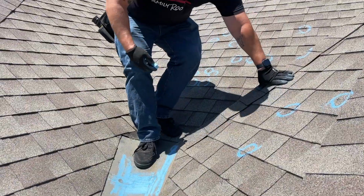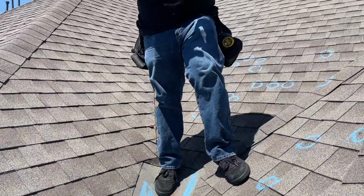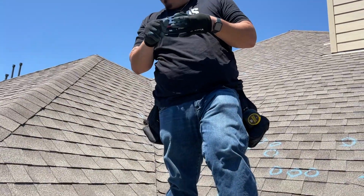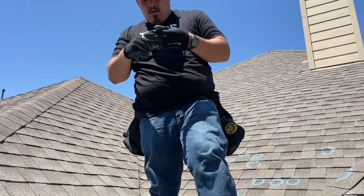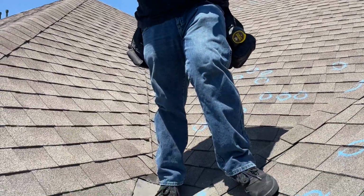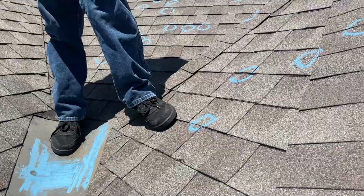That's good enough. What you doing there, Nick? Looking for metal damage in the valley. Looks like you marked up the roof like the driveway. Yeah, I just got carried away.